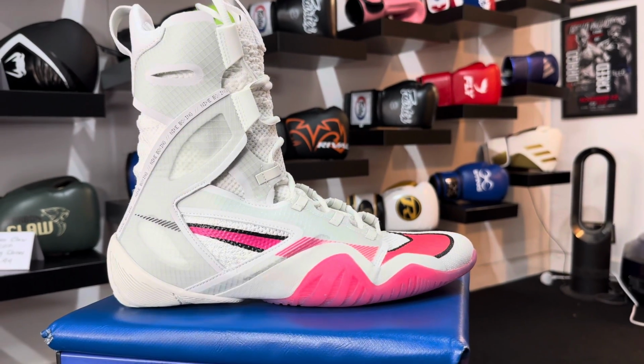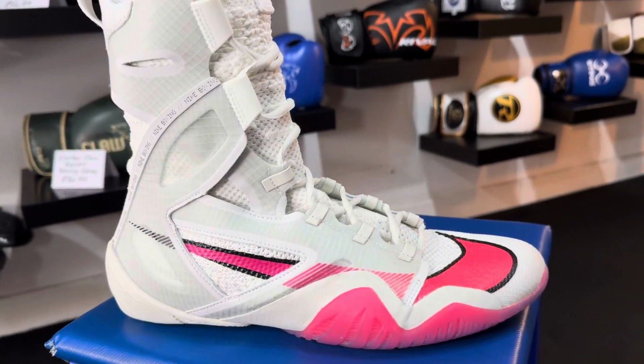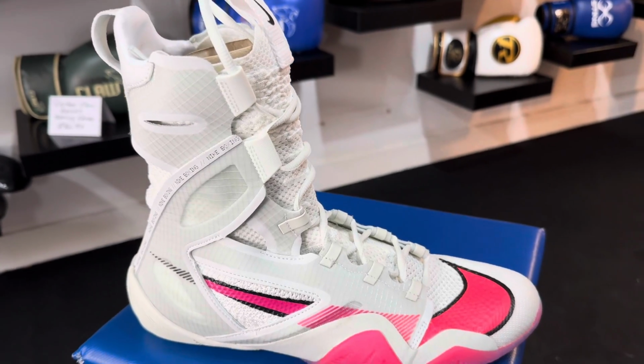These ones were brought out just after and they feature more of Nike's signature colours, including that striking light bone colour, which is kind of a mixture of eggshell, grey, white. It's a beautiful looking colourway. You see that in a lot of Nike sneakers as well, but this is the first time they've used it in a pair of boxing boots, and it looks awesome.